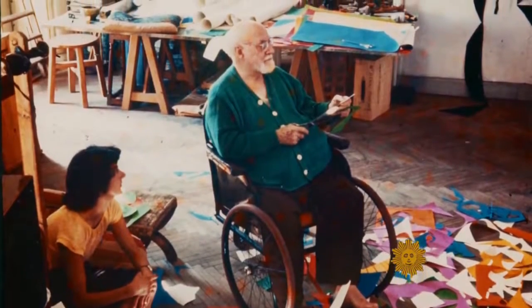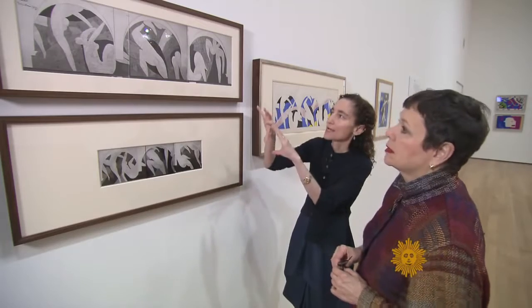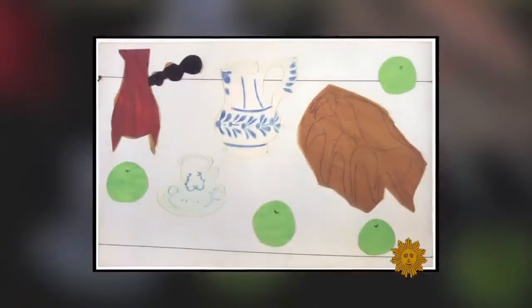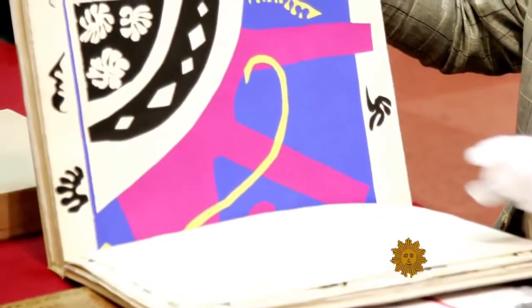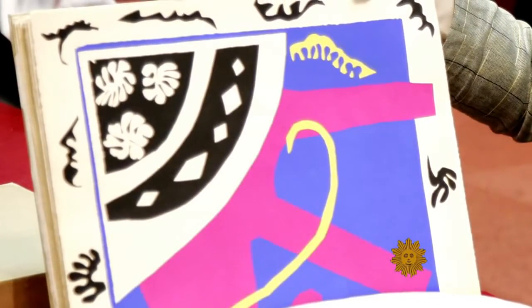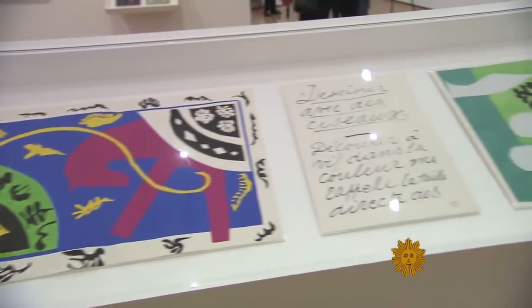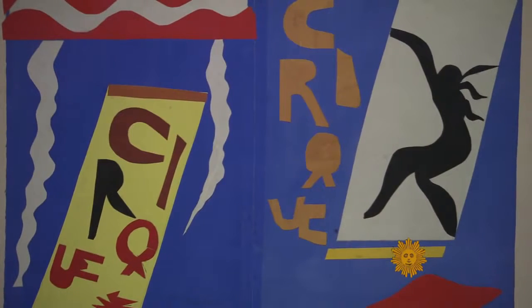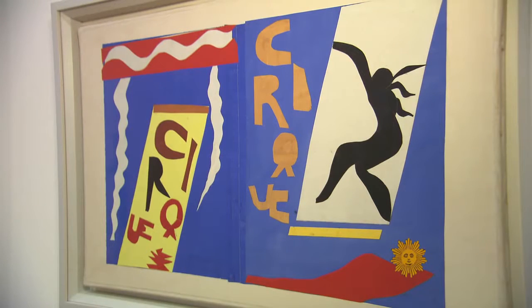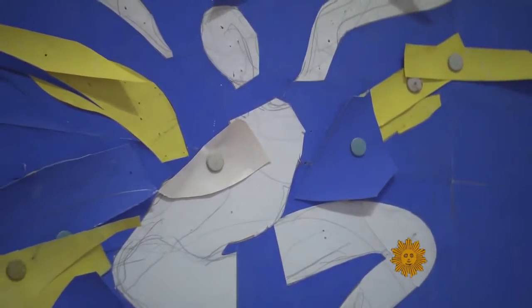So he's working this out, he's pinning and unpinning, or really having his assistant pin and unpin these forms, and he's thinking through the shapes of the figures. For decades, the cutouts were a means to an end, a tool, until in 1943, when Matisse was commissioned to produce a book called Jazz. There are 20 images in the book, and he uses cut paper to compose each plate. Matisse liked the look of the stuck-on bits of cut paper, but when the book was printed, all that texture was lost. Suddenly, he realized cutouts could be important, a new art form.